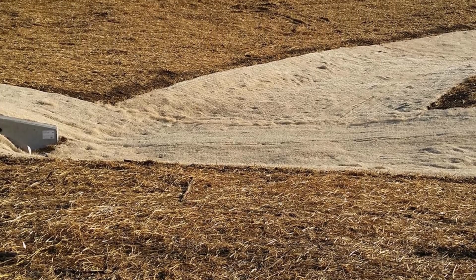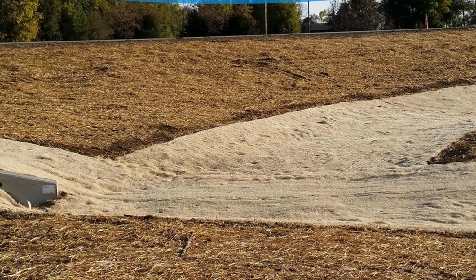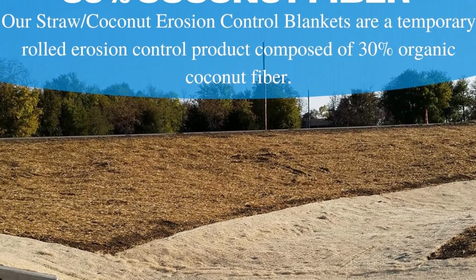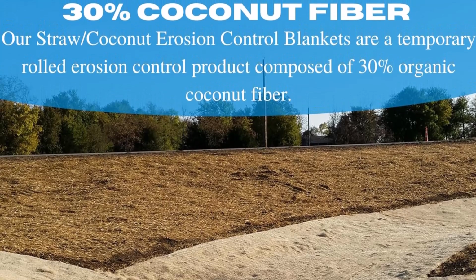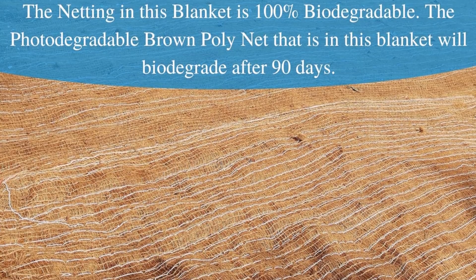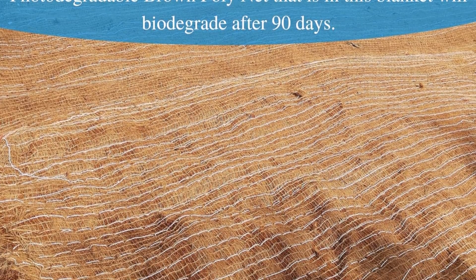vegetation growth. Contractors and landscapers alike find it a practical choice for a range of applications, including riverbanks, hillside restorations, culvert areas, and drainage ditches. Its versatility makes it well-suited for both residential landscaping projects and large-scale commercial developments.